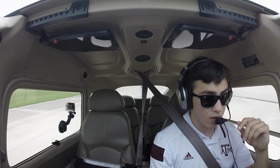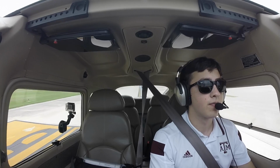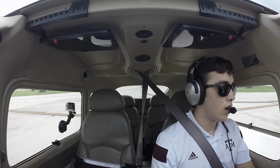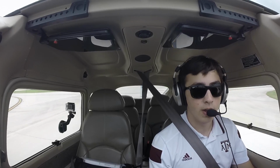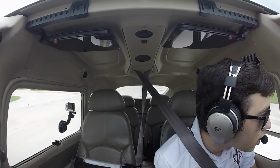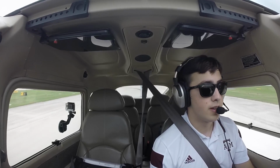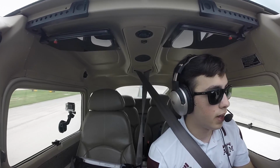Ground, Airshare 3, taxi from Signature North. Okay, we're going via Golf to runway 30 left. Hey guys, welcome to San Antonio. Hope you enjoy your stay. I just wanted to say you're going to make a left on runway 4 after Golf. I'm out of here right after this, and hope you guys enjoy the flight.